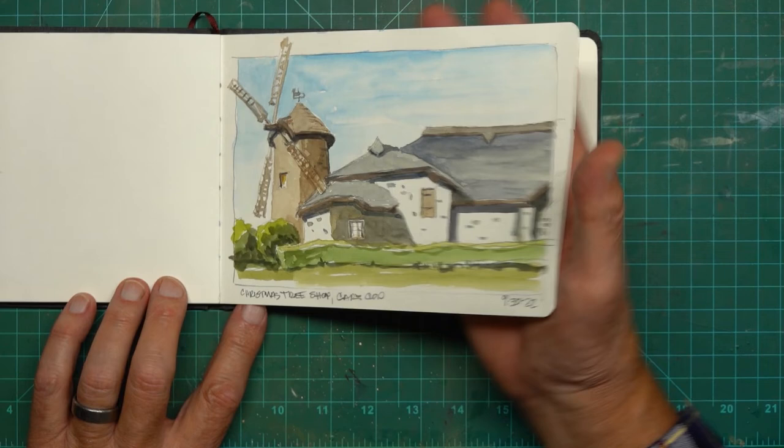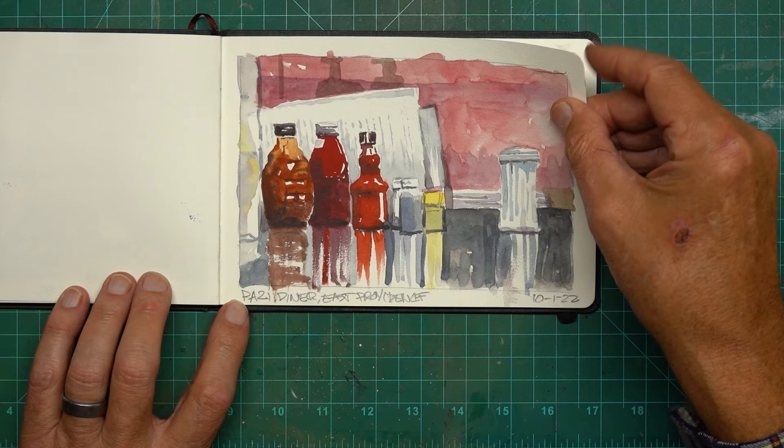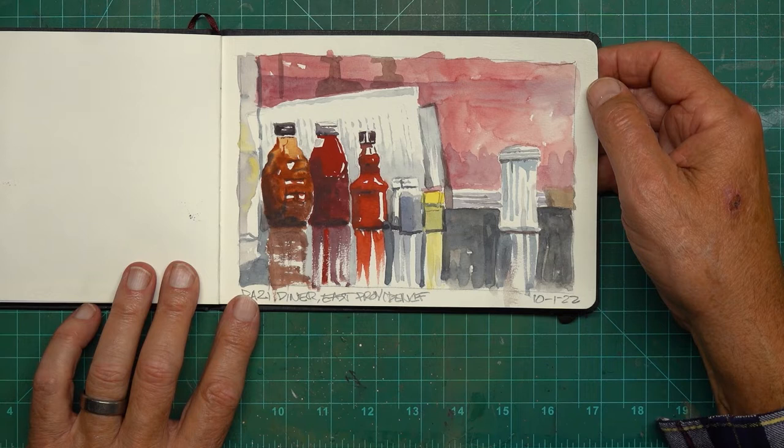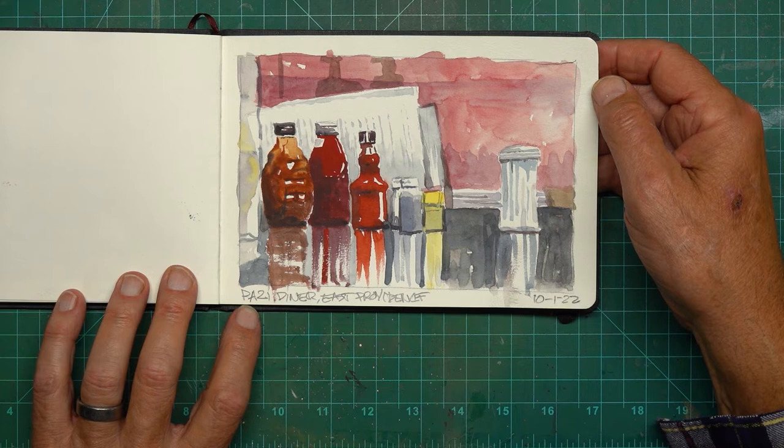One morning I went to breakfast at the Posse Diner and had my little tin of colors with me, and I got pretty intense right in here with the color, which is not like me at all, but it came out okay. I'm not completely displeased with this one. As always, I wish I had more time, but I had things to do. There was eggs and toast and stuff in front of me.